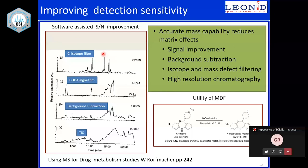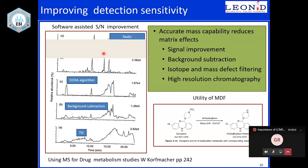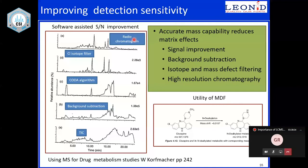Now, the classical way of identifying a molecule was by radiochromatogram. If you had run this whole thing as a radiochromatogram, you would have seen three peaks, and it matches. Practically, it is very difficult to set up radiochromatography, and it requires a lot of regulatory approvals, and there is a health hazard. So LCMS has displaced, or has complemented very well, the radiochromatogram. Without running the radiochrom, you got the same information. That's the beauty of it. So the accurate mass capability reduces the matrix effect, signal improves, you did background subtraction, you applied the isotope filter, and you did high resolution chromatography, and you got this result.